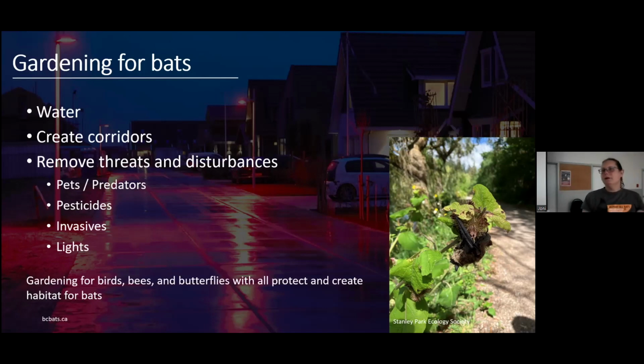And if you are gardening for bats, or if you're gardening for bees or birds, a lot of that is helping the bat community as well. So gardening for one animal often helps the other animals.